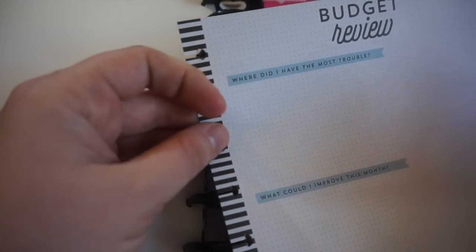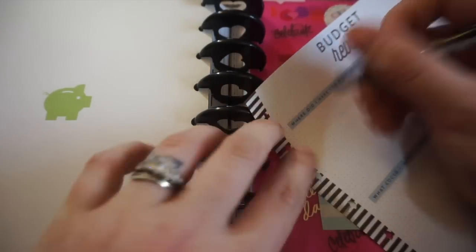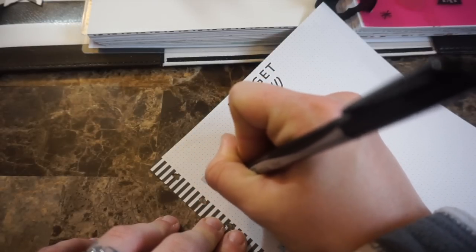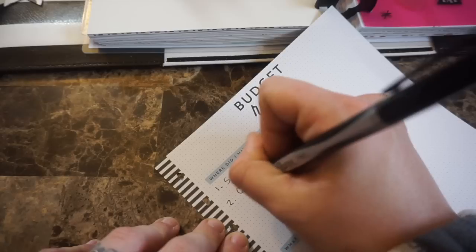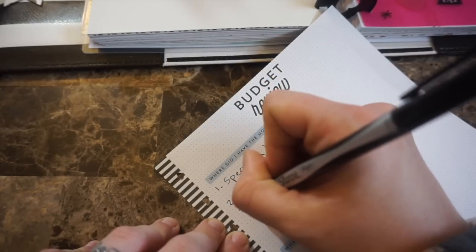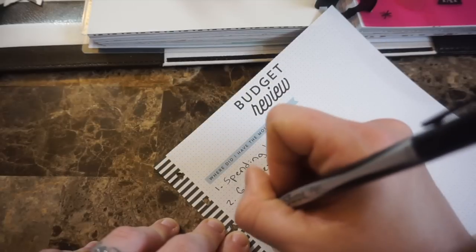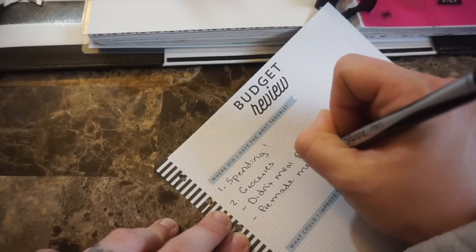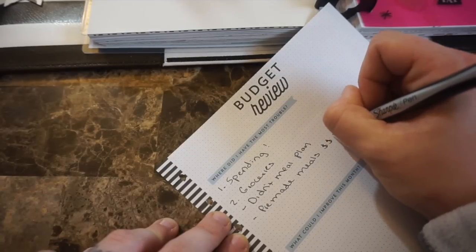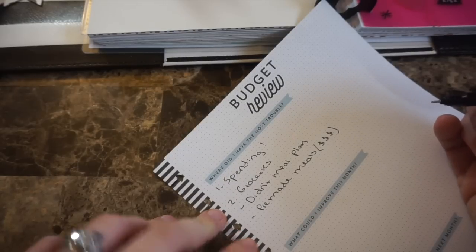So I want to go here next. Next, I want to do my budget review, and I feel like this will be really helpful. Where did I have the most trouble? I'm going to say my trouble areas were, one, just spending overall, and two, groceries. Specifically, I didn't meal plan, and so instead I bought a lot of pre-made meals, which are expensive. That is what I want to do better on. Everything else I feel like was okay, but I spent a lot on groceries.